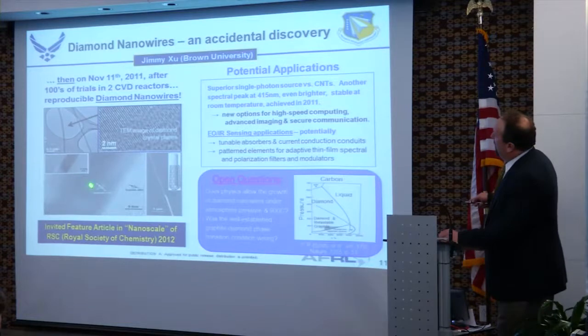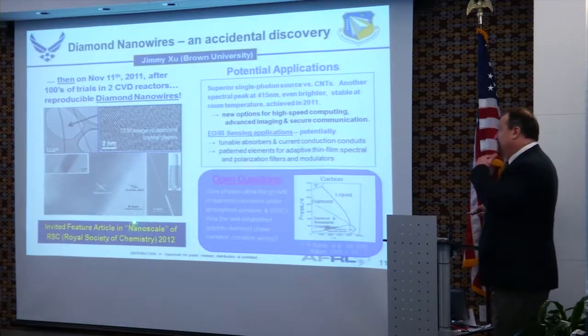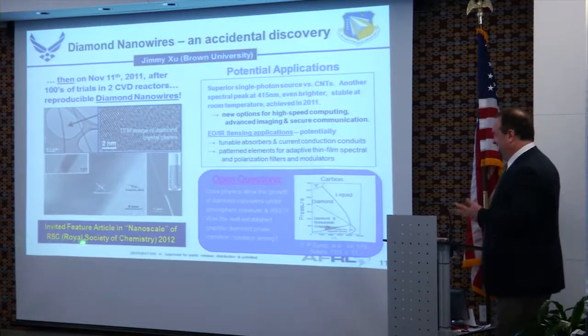And so what you're seeing here, these holes, by the way, are from the substrate in the TEM. And so here you have the sp3 diamond and graphite: this is pure diamond, this is graphite. The diamond is an insulator, the graphite is a conductor. And they still don't understand what the transition is between the sp3 and the sp2. And they've been invited to the Royal Society of Chemistry to write an article. And there's a lot of questions still to answer. As I said, they don't know the growth mechanism.